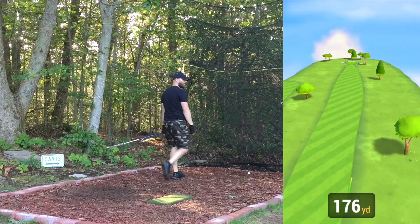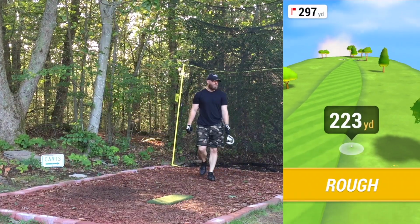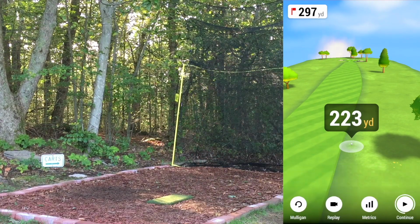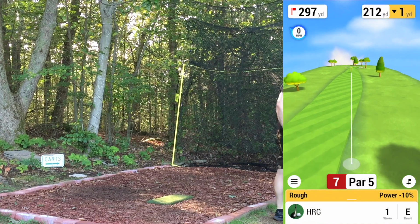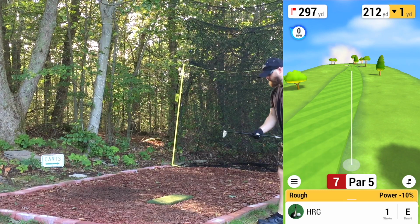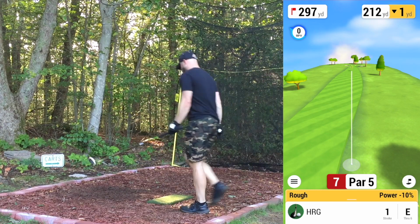Same thing, off the heel and left. It's probably only going to be like 220. 223. Well, hybrid time. Three hybrid.